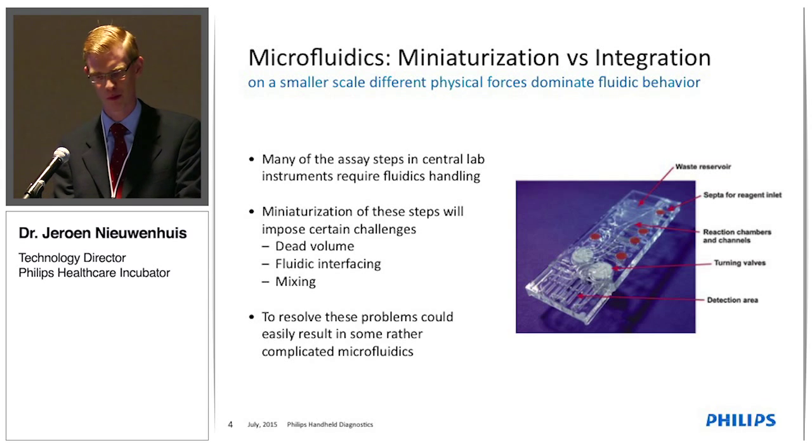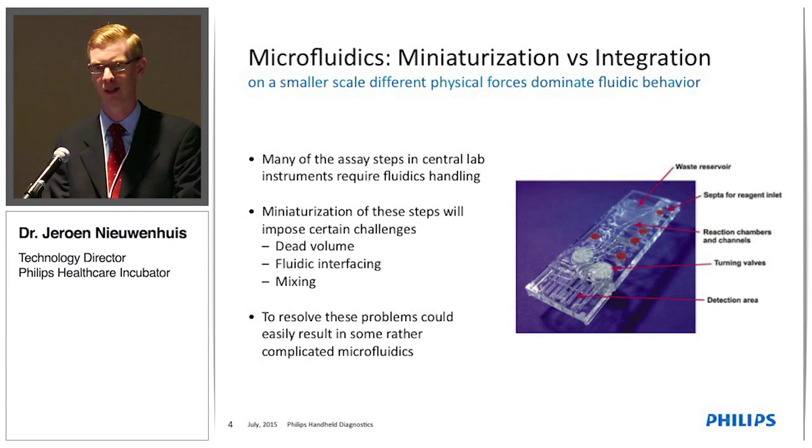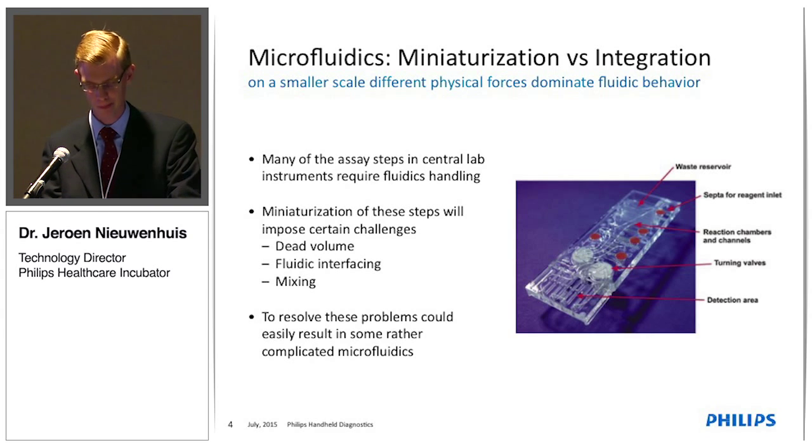One way would be to integrate all kinds of active components in your disposable, like a mixer, a pump, a series of valves, reservoirs of fluids. But you rather quickly end up with a very complicated disposable. And this is not only adversely affecting the cost, but it also introduces a lot of failure modes. And every handling step also introduces some CV. So miniaturization is probably not the straightforward answer to making a microfluidics device.